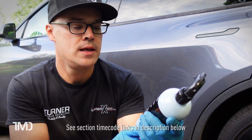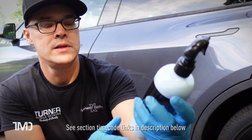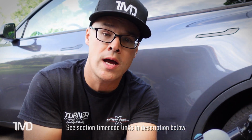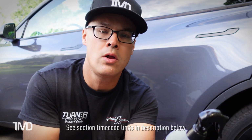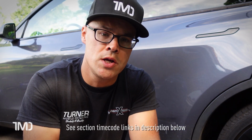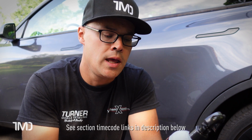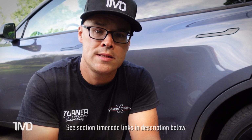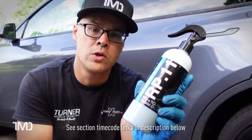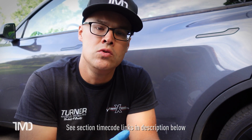The first one is the Renew Protect RP.11. It's a SiO2 plus TiO2 ceramic hybrid dry wash. So this is what we would call not a rinseless wash, but a waterless wash. A rinseless wash is something like O&R, where you put some solution into a bucket of water and you use it like that. You don't necessarily need running water, but you do need a bucket of water. This stuff is what we would call a waterless wash. So you wouldn't even use a bucket of water.